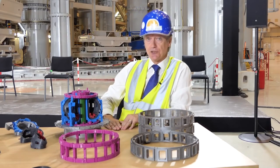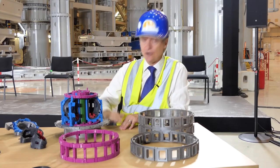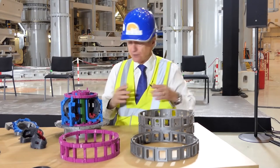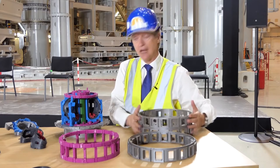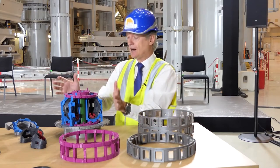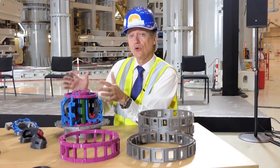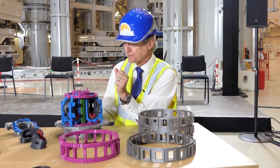So whereas the ITER tokamak is 30 meters high, 30 meters in diameter, this will be 30 centimeters high, 30 centimeters in diameter. The outer part, what I've removed here so that we can see in, is called the cryostat. This is manufactured in India. It is a giant thermos, a stainless steel chamber that will hold the rest of the tokamak in a vacuum and in a clean and cool environment.